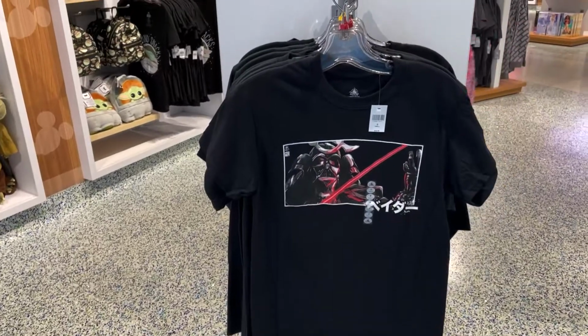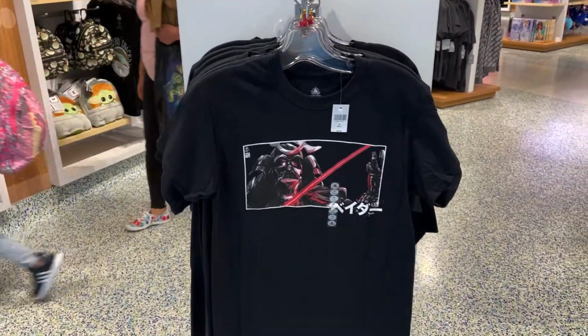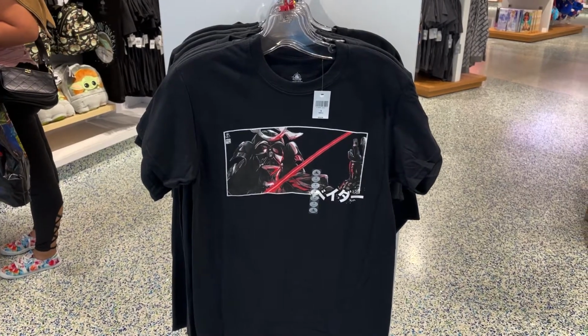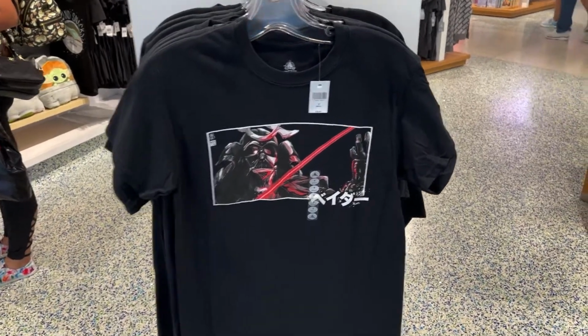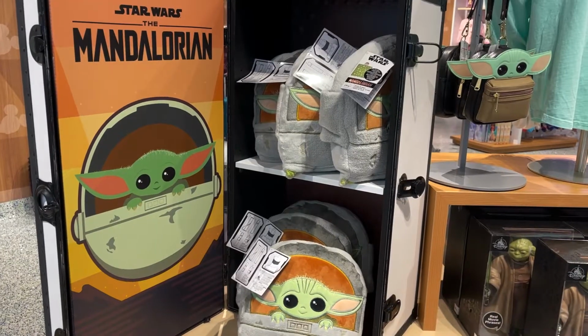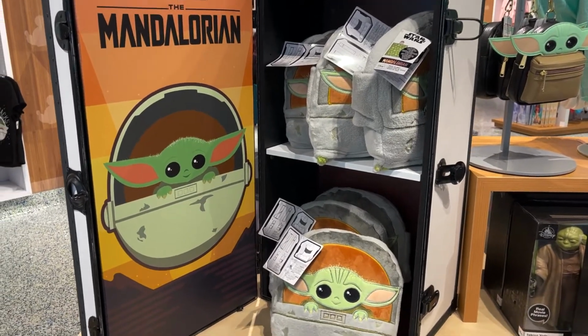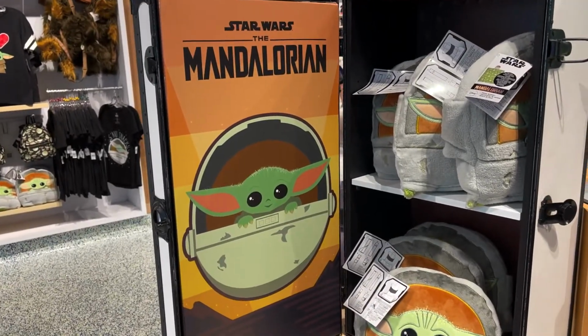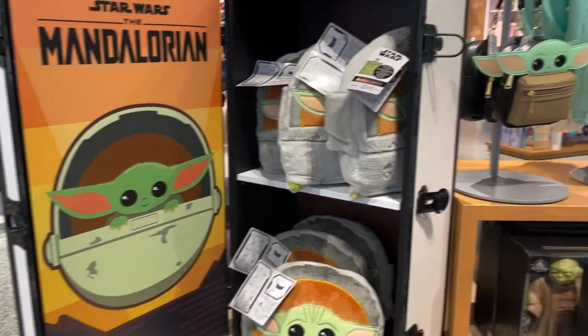Well, that's cool. They have some Japanese-themed Star Wars tees. Vader. Vader, so that's Darth Vader. And Katana. On the other side, we have Samurai. And look at this! More Grogu. Grogu could never be so popular. And of course, Saya loves it.